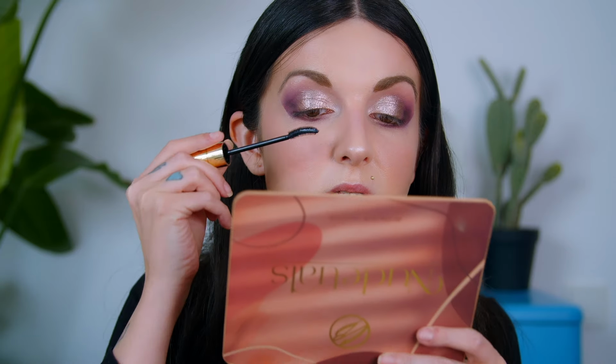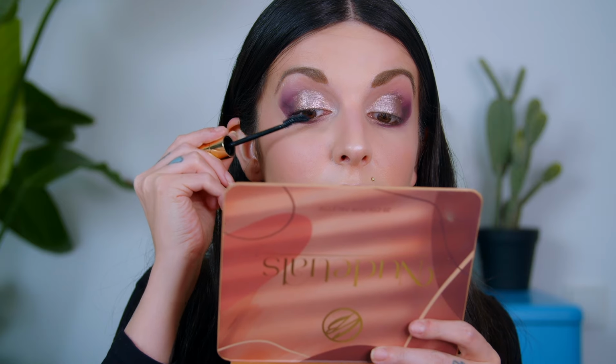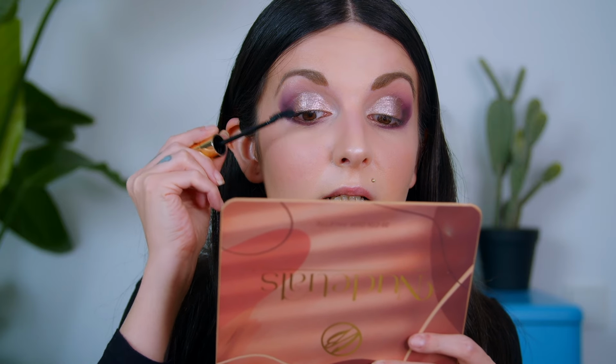And now I'm going to apply this mascara. I will say it's a little bit more of a wet mascara. So you gotta be a little bit careful when you apply it. This is definitely not a dry formula whatsoever. But this coats your lashes so amazingly. I'm gonna start like this, and it will immediately lift your lashes.